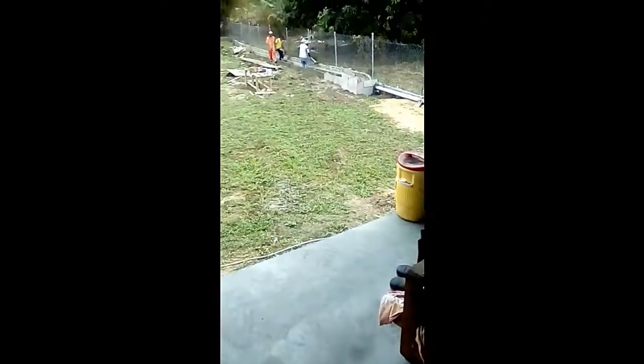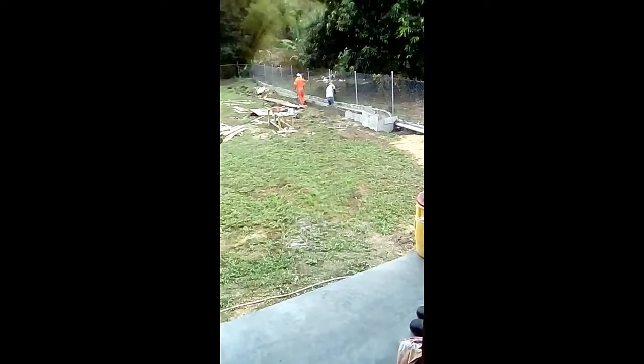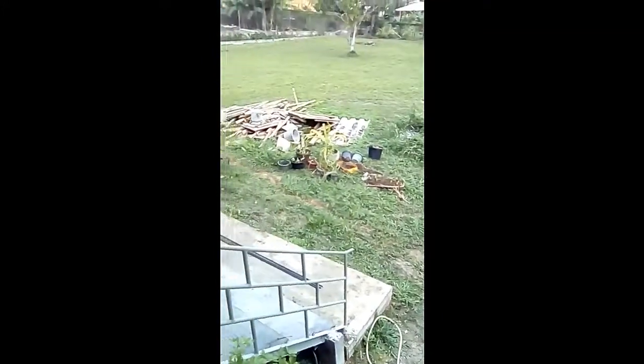So while these two are sleeping, my guys are breaking off all the board and boxing for the drain and looking to stretch it out and set for some more casting once we get the gravel. Have to get some more sand because we're going to fill in the back area there to make it a little bit more level and reduce the amount of water coming down.